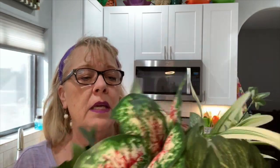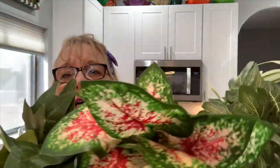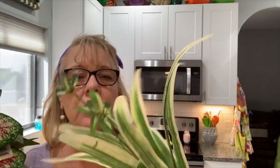Look at that ivy. I mean, look, I'm loving the colors of these, the coloring on these. Obviously, they're all green, but just amazing, amazing, amazing. And if you find them, you better pick them up. You want to put them in a basket or in a vase or something. They're incredible.